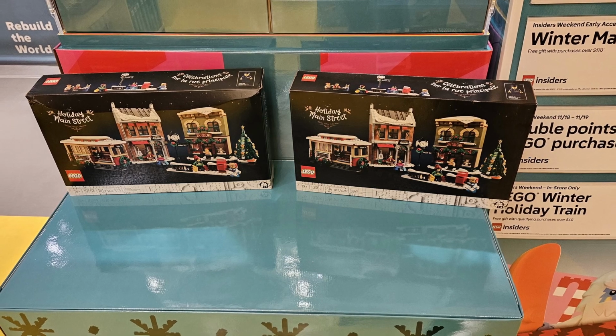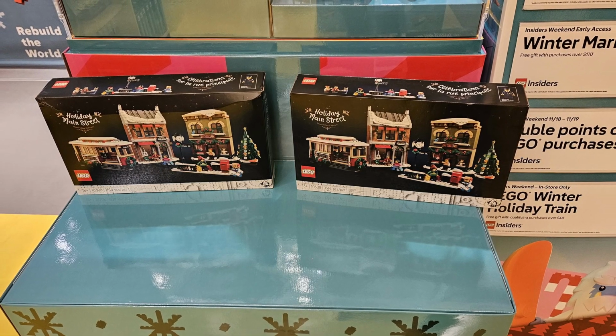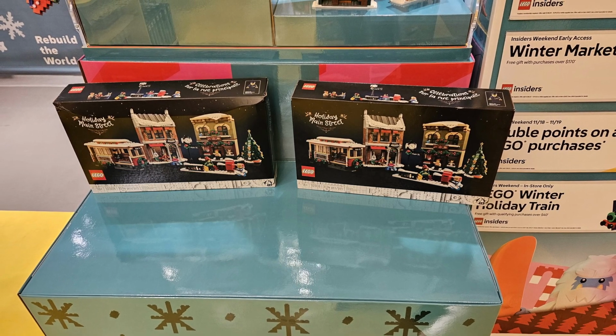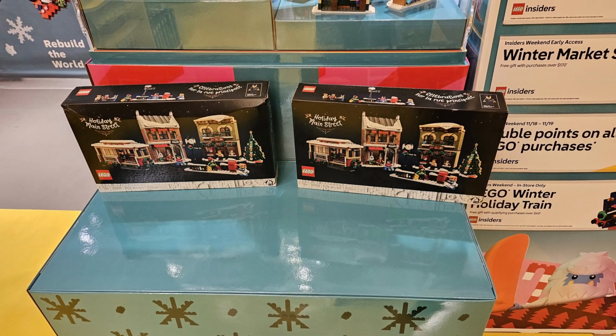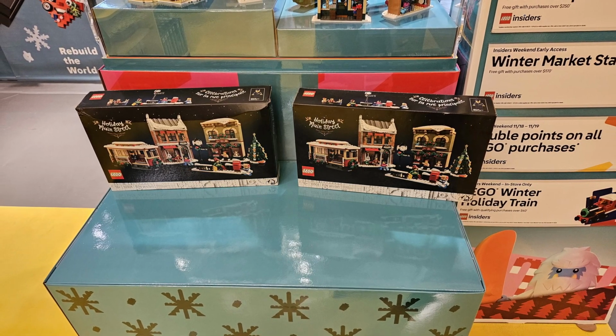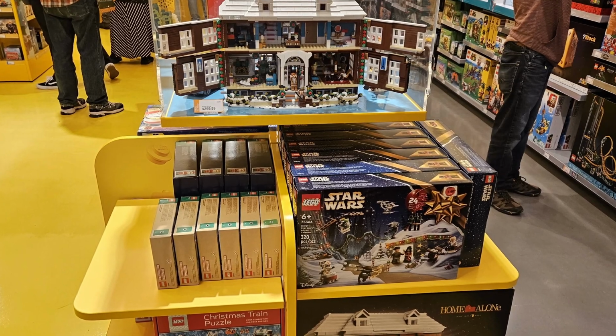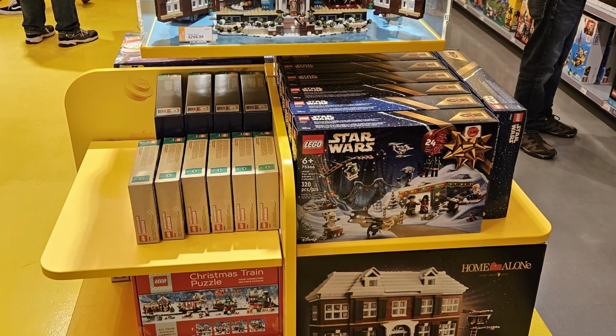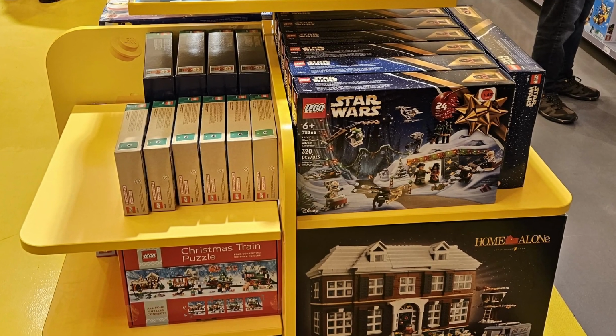They had this display with the Winter Village sets, and behind that they had a number of them for sale. The Holiday Main Street, they had a couple of those left by the time we walked out of the store, but they were going pretty quickly, an early rush as the store opened up. They had Home Alone for sale, along with some advent calendars and some Christmas train puzzles. I didn't know that LEGO had made those, but they did.